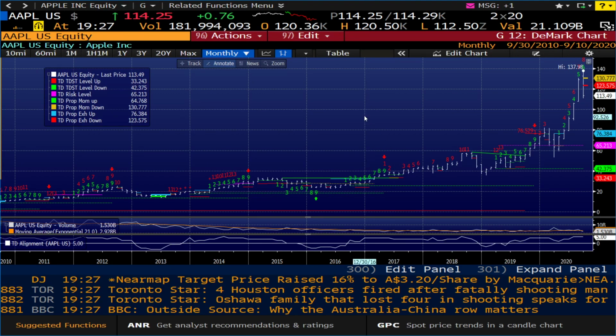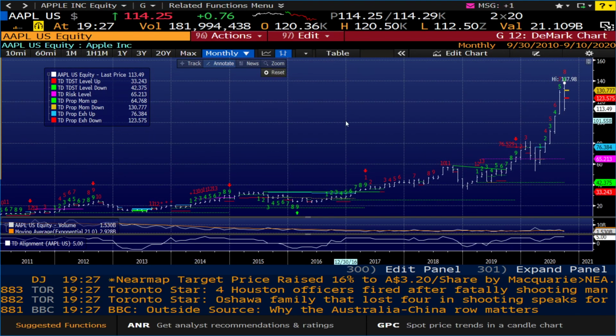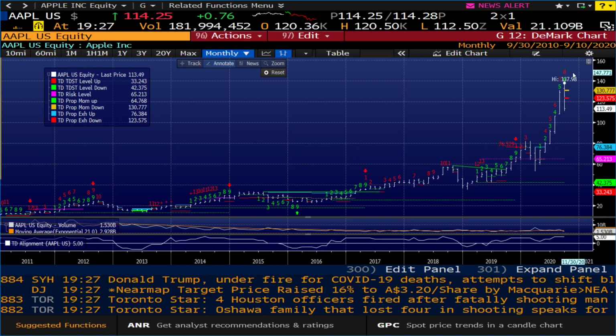this backwards from monthly to daily. Here again, things look pretty good, although the steepness of this rise doesn't seem sustainable to me.